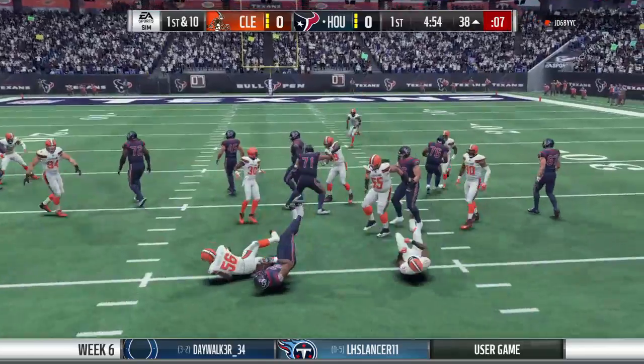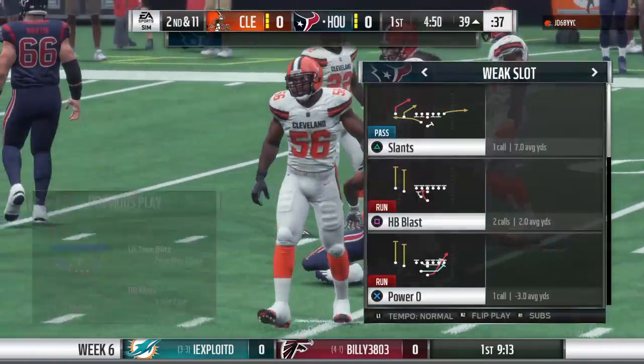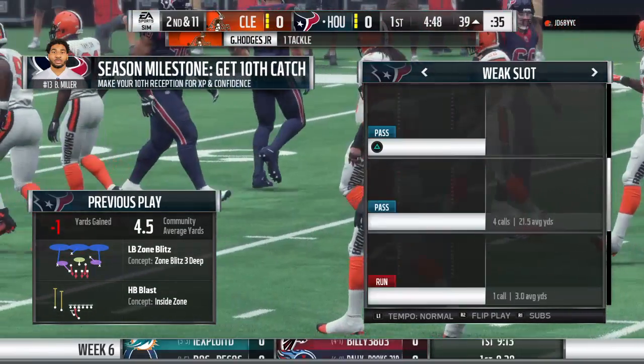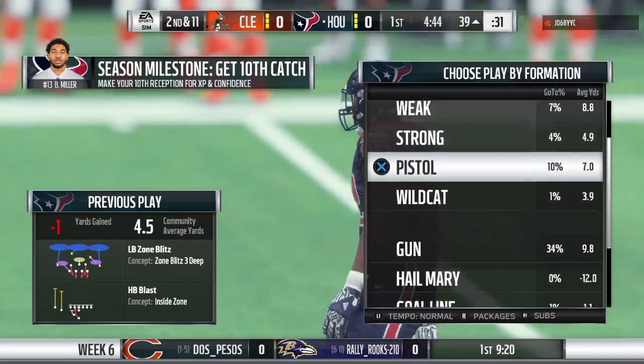Running with Howard. And a big tackle there as the defender runs right through him, right at the line of scrimmage. He'll wind up losing a yard on the play, and that'll bring up a 2nd and 11.